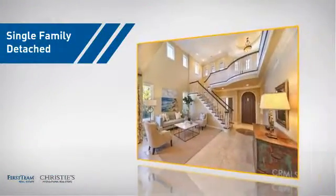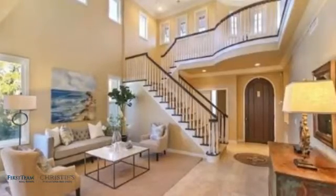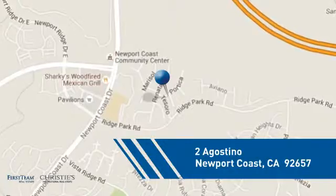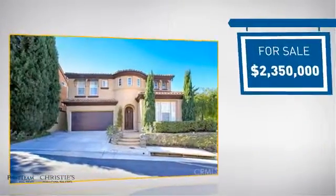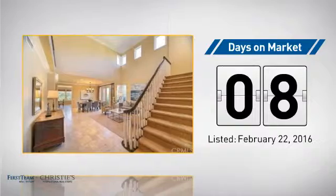This home is a great choice for those looking for comfort, convenience, and the privacy of their own home. And it's located in this area. Currently listed at just under $2.4 million. It's been on the market since February.